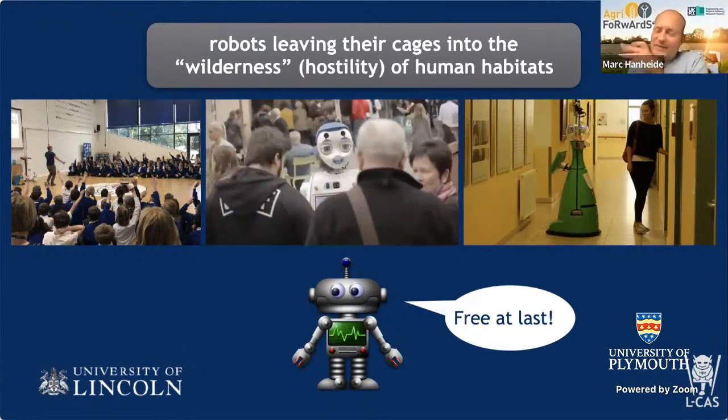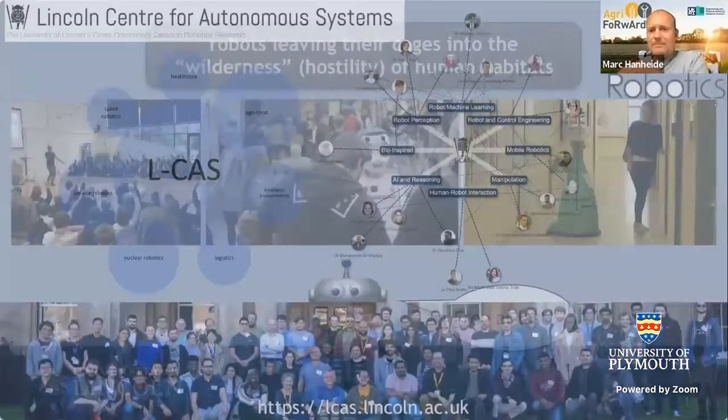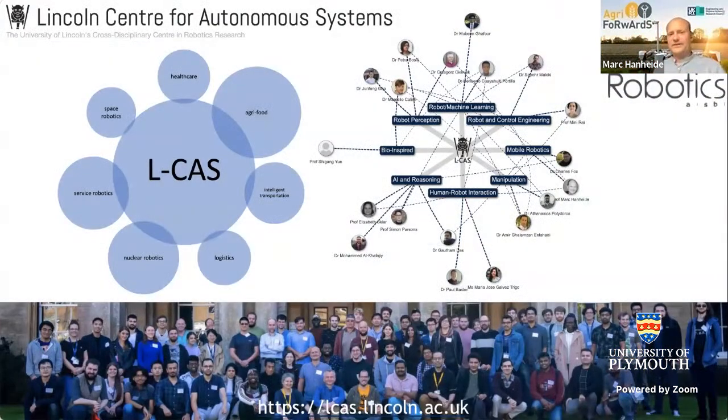So with that introduction, I'm going to give a very brief overview of the center that I'm in. I'm the director of this Center for Autonomous Systems at the University of Lincoln. As you see, we cover quite a far range with a lot of people. This is the picture from our last away day, with lots of folks working on all sorts of areas of robotics. And you see on the left-hand side also the main domains that we are working in.